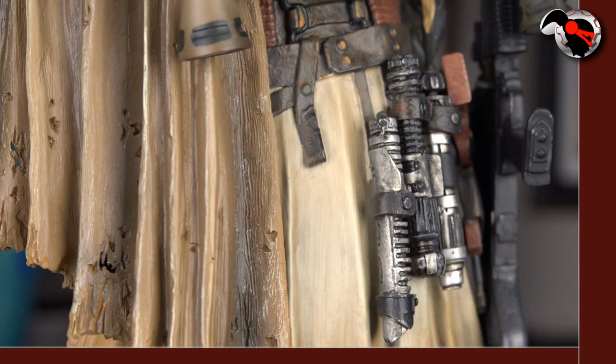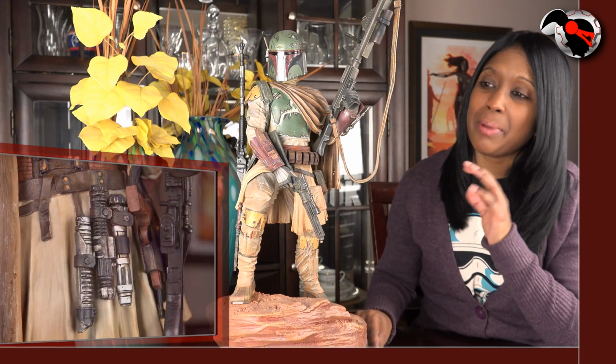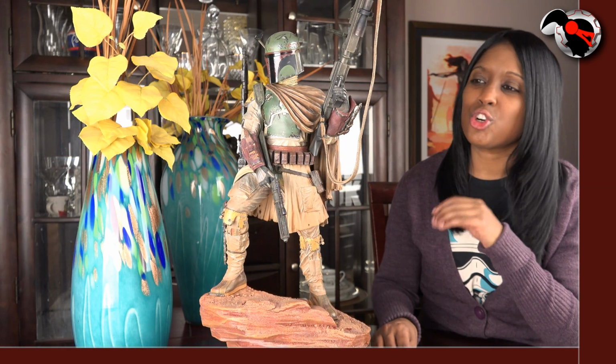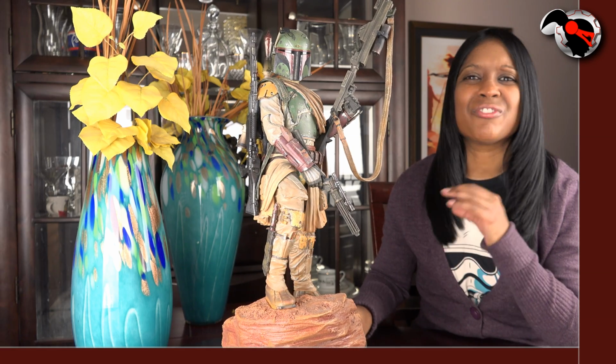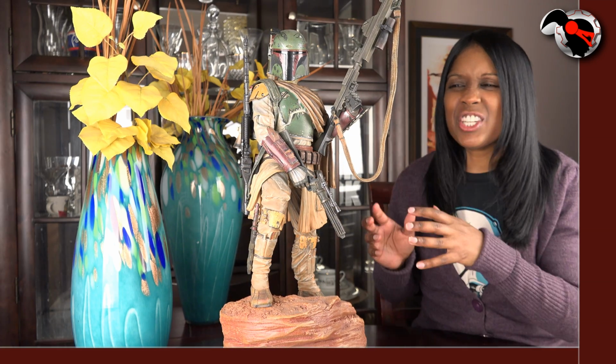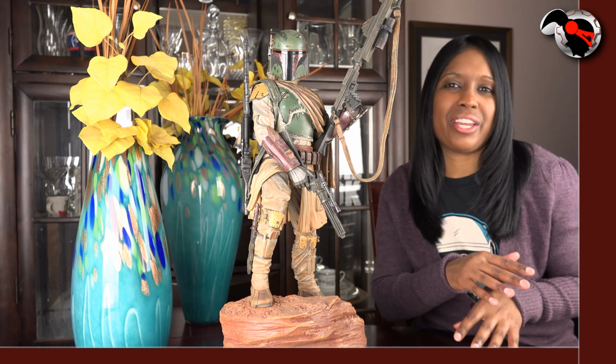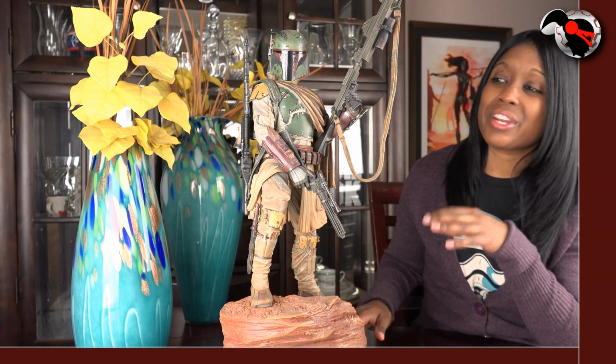Now, for most of this section, I've been focusing on the sculpt of the body outfit, but I'm just as fond of the paint application. As you can see here, the outfit is comprised of earth tone and natural colors, all of which mimic the appearance of soil and clay. And for me, these colors make sense because it fits with the image of Boba Fett tracking his target through the rugged terrain. These are the colors that one would expect from a resourceful bounty hunter.